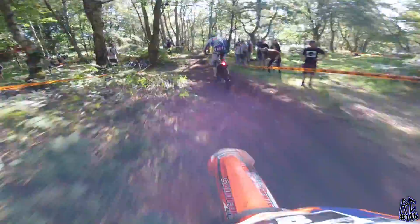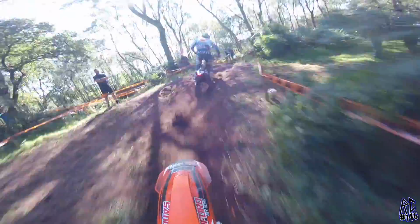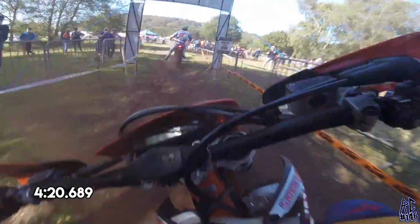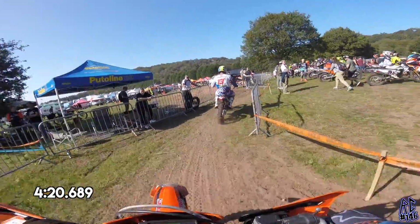Just gonna have to kind of follow him on to the finish. Really hard to pass in these woods, you know, it is quite narrow. It's just coming to the finish now, and you can just see the dust he's giving up. Oh, really hard to see your line there, a little bit off-putting, but not too bad. 4 minute 20, so 3 seconds slower than the first run, but we'll take that, that was good.